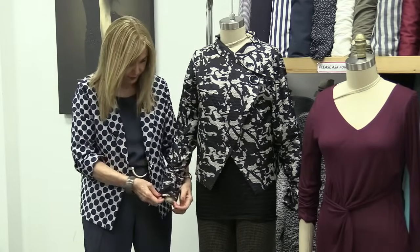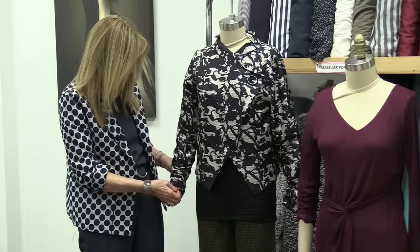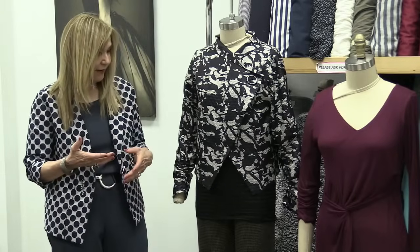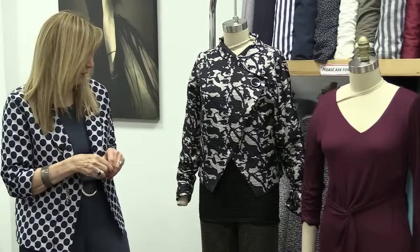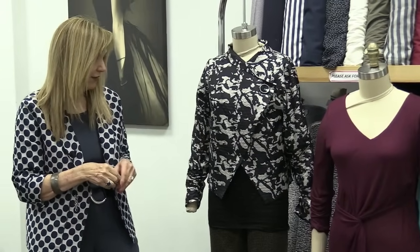Okay, very simple to do, but very pretty. I think it's very pretty, very soft, and I think it really carries out the whole feminine theme. The shawl collar, everything else, which is why a lot of times just a little change like that really makes a big difference. And I really like that sleeve. So it was fun to do.